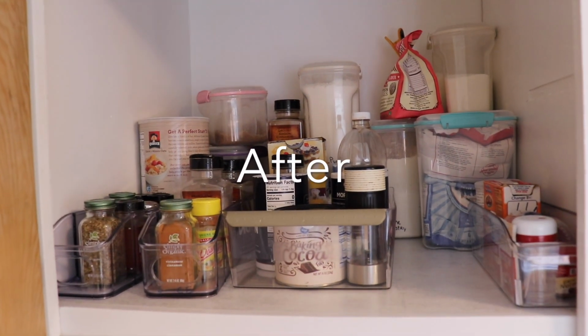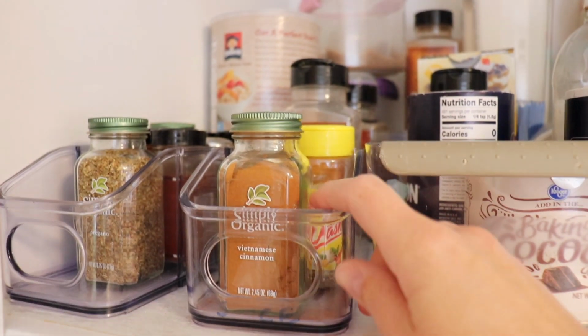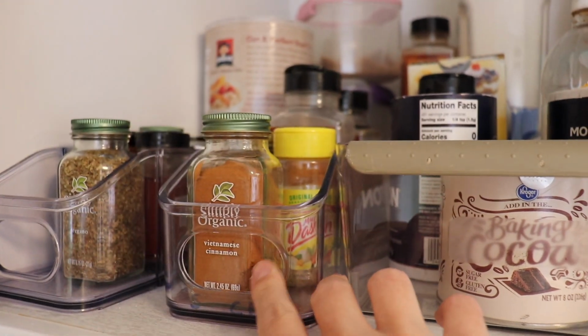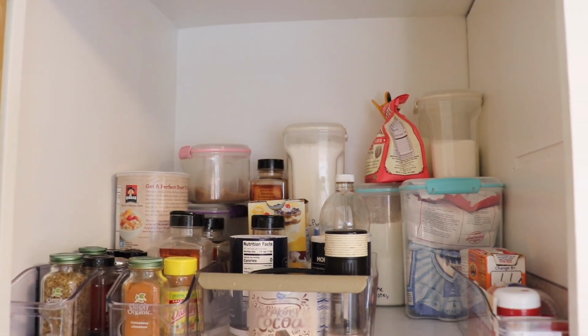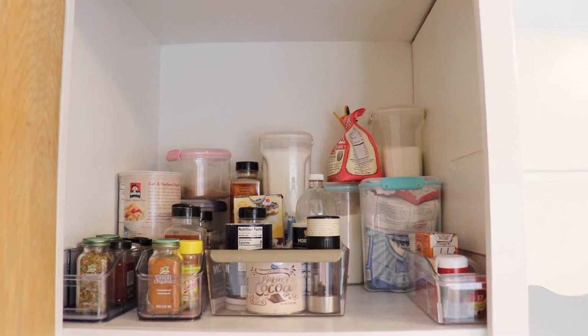Up here is where I have all of our baking supplies and spices. I love these containers because I can pull them out, get what spice I need, and then put it back very easily, and it also keeps everything very organized. I've had suggestions to add another shelf, but the problem is I would not be able to reach up there or see what's up there.